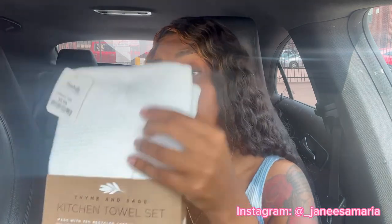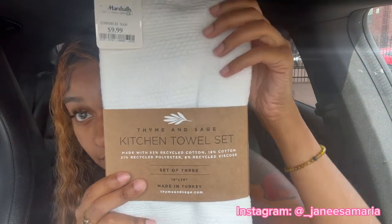And then I got these little towels for my kitchen because I don't have any kitchen towels yet, and these are just super cute and simple. These were $10, but it was worth it honestly, because you can't tell from looking, but they're super thick and soft. They feel really good, like top quality. They were $9.99. This was the brand right here, and yeah, super cute. I needed some towels.